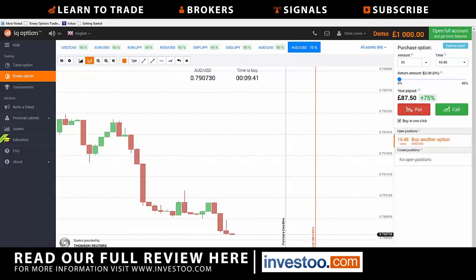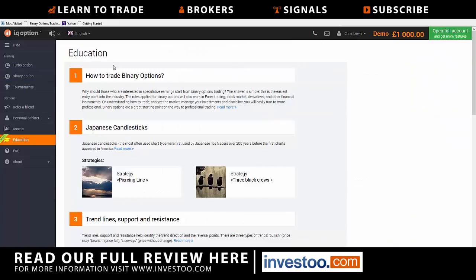We like this. We like the fact that it's regulated, and we also know that the education area is fairly strong, and you can reach it from the platform, and it'll tell you Japanese candlesticks, trend line support, a lot of the basic technical analysis stuff. We still encourage you to come to Investoo.com and look at the educational series that we think is very strong, but this is a good place to start as well, and most brokers don't offer this kind of information. So that being said, we do like IQOption.